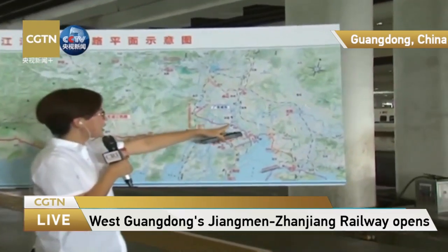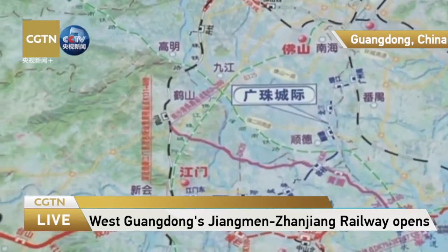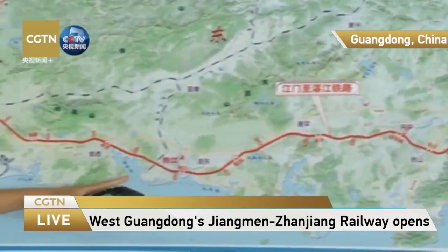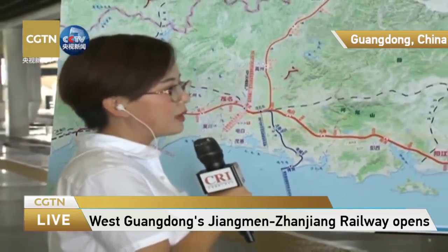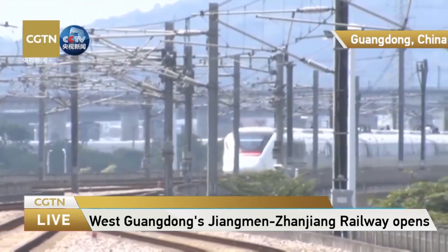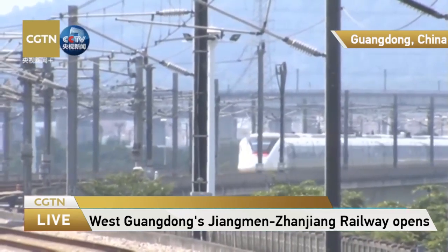Now I have a poster here. It shows the train line for the Jiangmen-Zhanjiang high-speed railway. So we just saw the train from Guangzhou to Zhuhai, which is an intercity railway. And for the Jiangmen-Zhanjiang Railway, it starts from Guangzhou and will depart to the Zhanjiang West Station. There are 13 stops for this line, though not every CRH train will stop at all 13 stations.